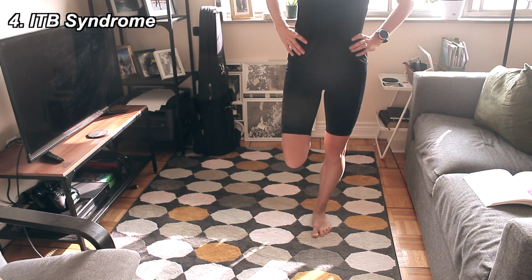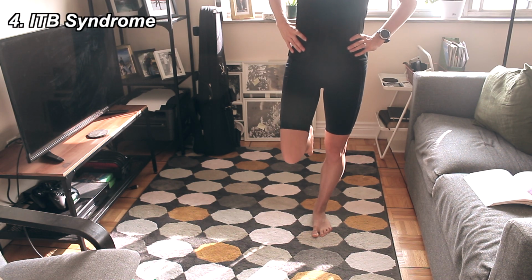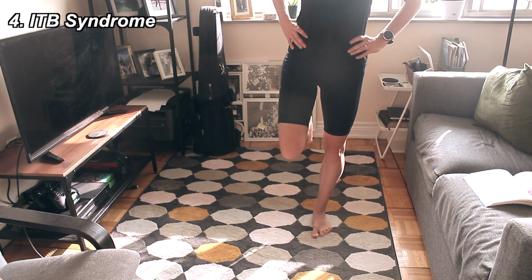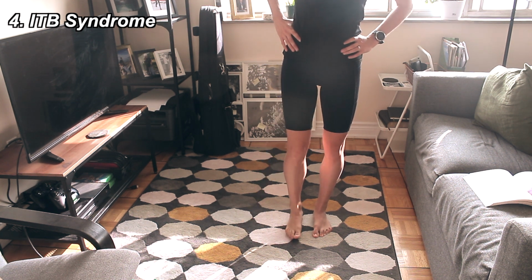To do the hip hike, stand tall with your hands on your hips. Keeping your knees aligned, bend one knee at a 90-degree angle. Slowly use your stance leg glute muscles to raise and lower the opposite hip.